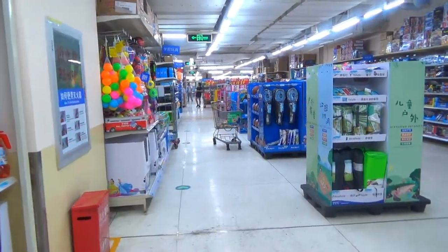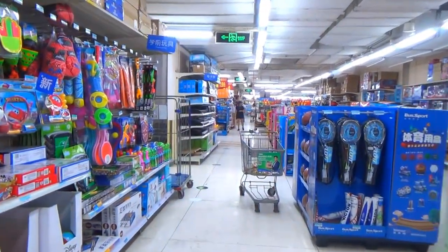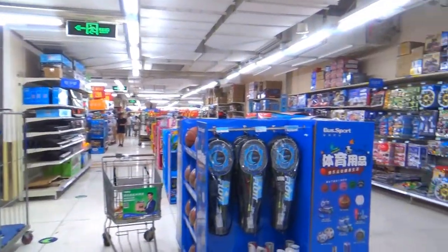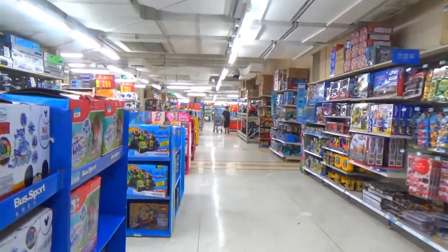This one's a really huge store. Like I said, this is probably the biggest Walmart I've been in. Definitely the biggest one I've been in China, but maybe even in the States, because this one is just huge. It is really massive.